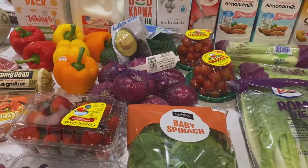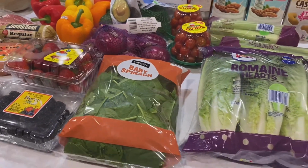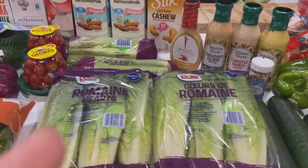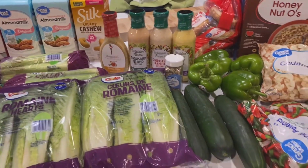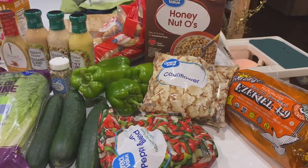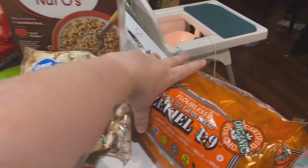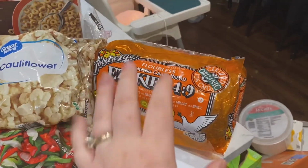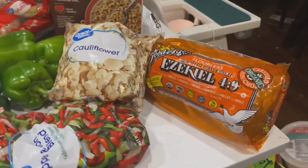Two things of cherry tomatoes, a bunch of avocados, some red onions, even though those aren't technically keto, I'm eating them anyways. Baby spinach, romaine, two things of romaine, two things of celery, a bunch of sugar-free salad dressings, cucumbers, frozen peppers, frozen cauliflower, green peppers, and one very, very expensive flourless sprouted grain bread that has to stay in the freezer that I can barely eat once a week or something like that.